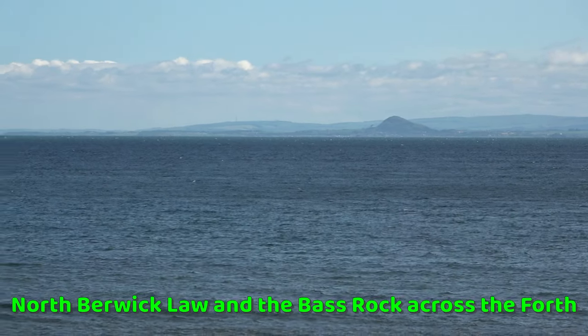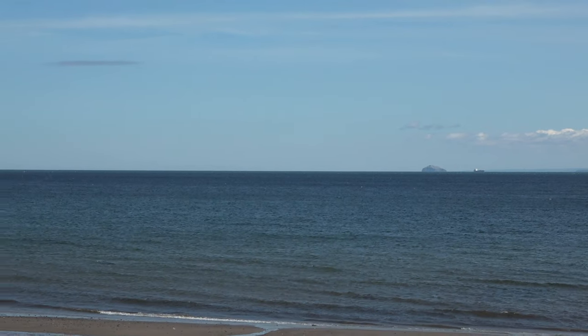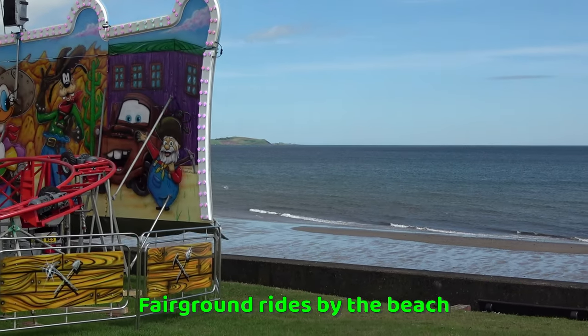North Berwick Law, of course, is across the Forth and is next to North Berwick, which has a railway station. Imagine if there was a ferry from there to here. You could have a massive circular trip.